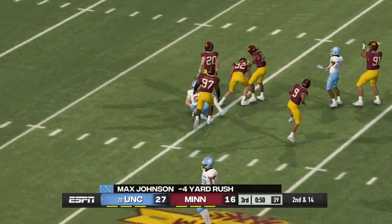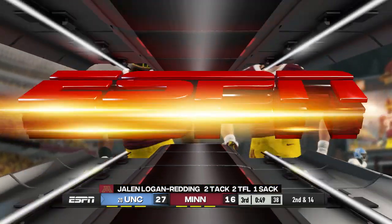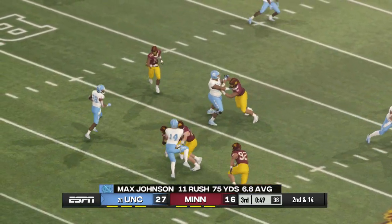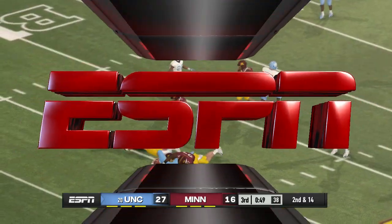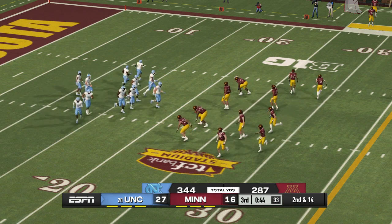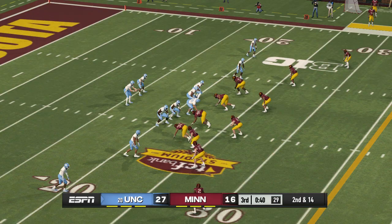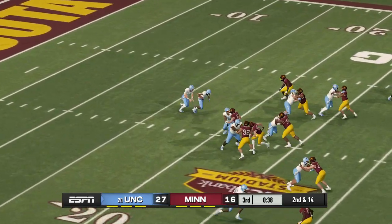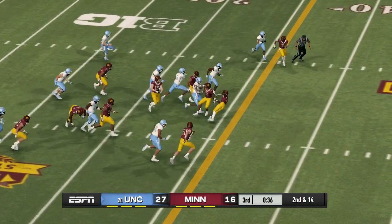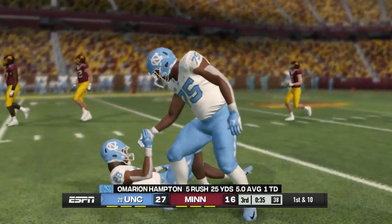Tackled right around the 22-yard line. That makes it 2nd and 14. We've got a 2nd and 14. Ball on their own 22. He's out to the 30. Gains his way to the 36-yard line. That's a gain of 14.